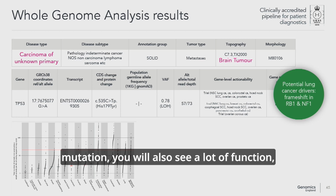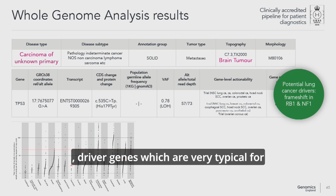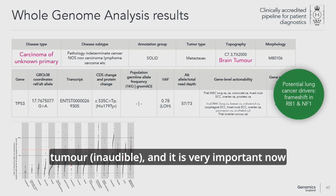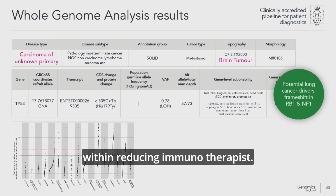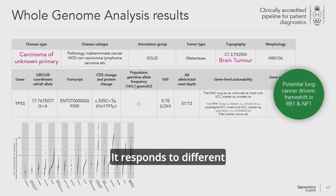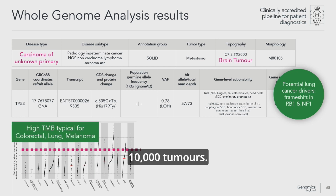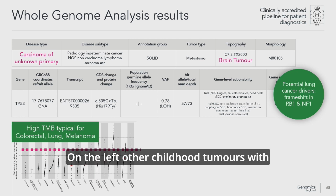Then the next step of the analysis was to look at the tumor mutation burden. And of course, it's very important now with the introduction of immunotherapies. So this is the classical way of looking at the tumor mutation burden. Different columns correspond to different tumor types, and overall this plot is showing about 10,000 tumors. On the left are the childhood tumors with very low mutation burden. On the right are the tumors with high mutation burden. So for this specific patient, we saw very high mutation burden, which is usually typical for colorectal, lung and melanoma patients.